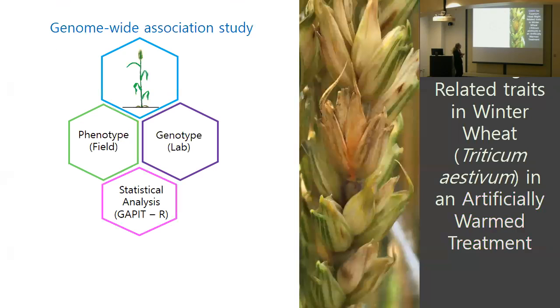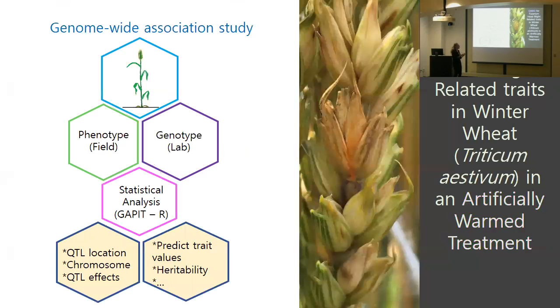So in this portion, we use a large set of cultivars and plants, and we phenotype them in the field. We have genotypic evaluation, and combine both using statistical models. We can then identify QTLs or SNPs that are going to be related to specific traits that we are evaluating.